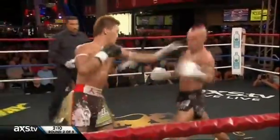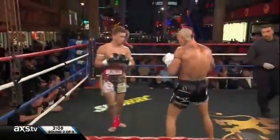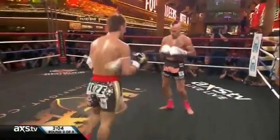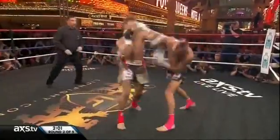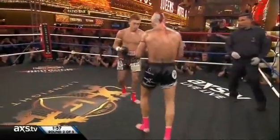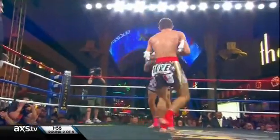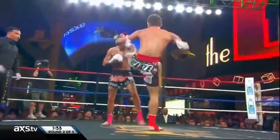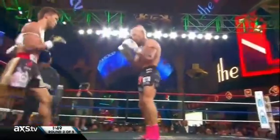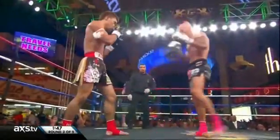Looks for openings. Who will remember some of his romps in the K-1 Max days when he knocked out Kazuyuki Fujita? Maybe one of his biggest victories. Inside leg kick from Ross. Overhand right from Ross was a nice one. Yeah, right behind the ear. Kevin Ross has got his timing down pat here in the second round. Catch and counter, misses with the right. A little more movement, a little more activity, head movement, some feints, some fakes.